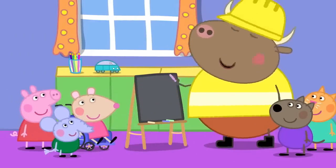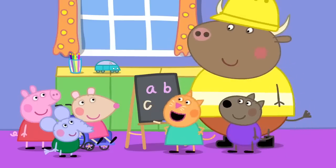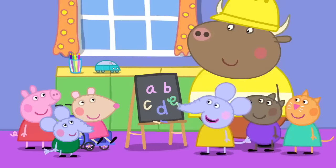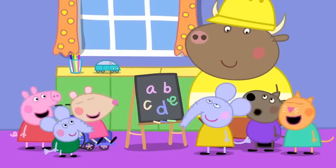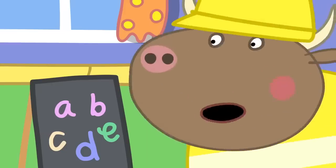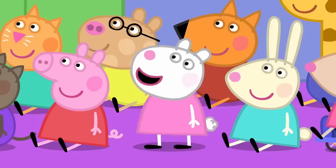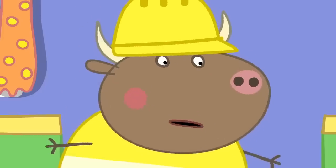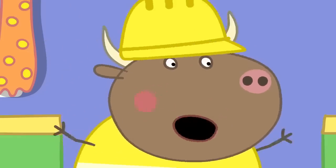Well, do you know the letters of the alphabet? Yes. C for cat. Meow. D for dog. E for elephant. We know lots of letters. So I see. Has Madame Gazelle taught you any nursery rhymes? Mary had a little lamb. Days of the week? Friday. Fruit and vegetables? Carrot. Gosh, Madame Gazelle has taught you everything.